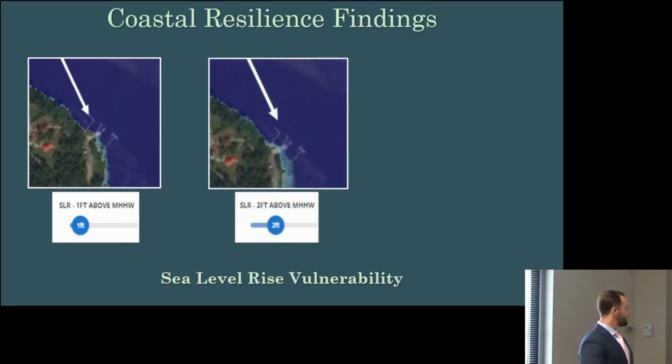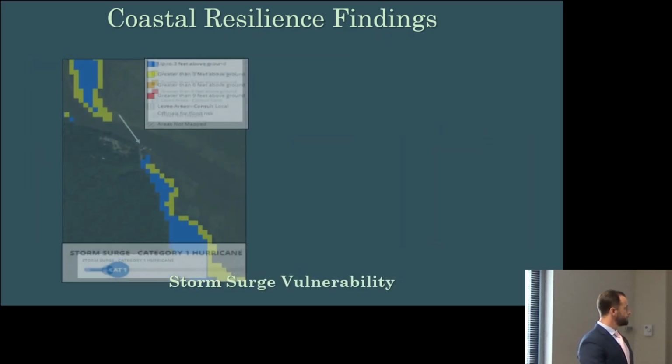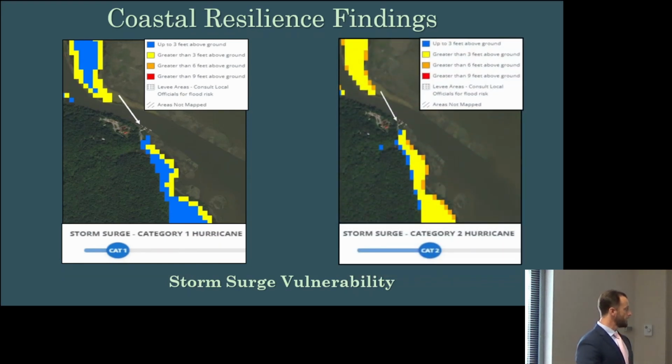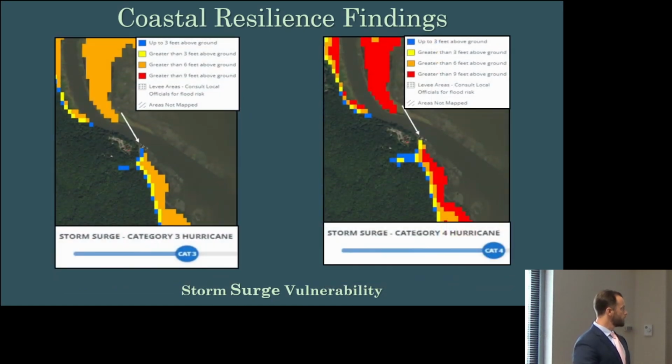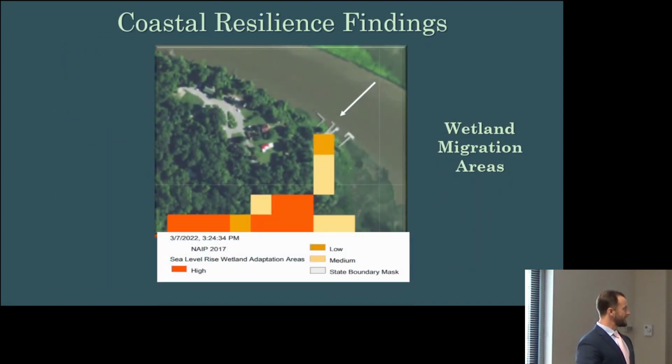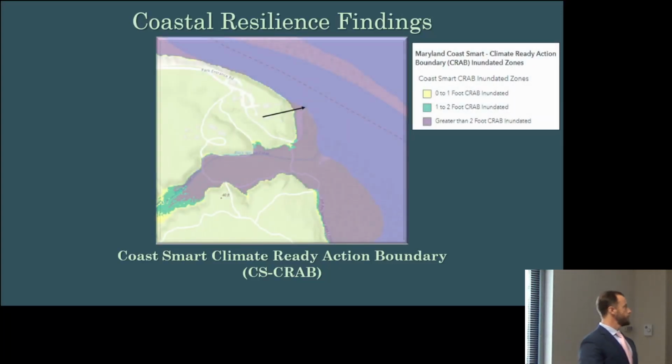Coastal resilience findings. The site area is vulnerable to sea level rise 2 feet above. It will also begin to experience inundation at a category 2 storm surge, which persists as you go to category 3 and 4. It's at the edge of a wetland migration area. And the entire project is also within the CoSMART Coastal Ready Action Plan boundary, the RAP boundary. MSC-PBC has requested exemption from some of the requirements for CoSMART because this is a water-dependent project. They're going to implement best management practices to the best of their ability by putting floating structures in place and raising them 2 feet above mean high water where possible.